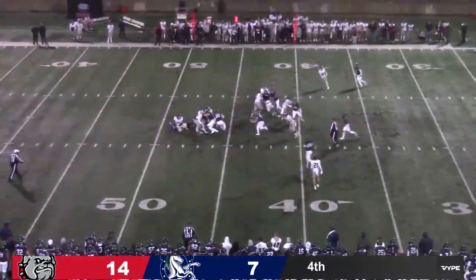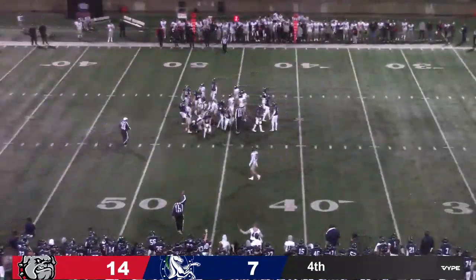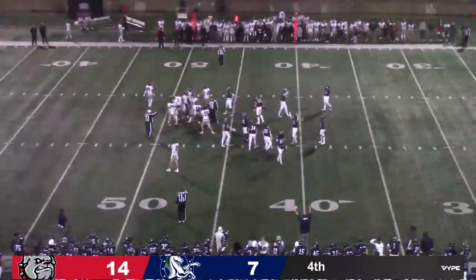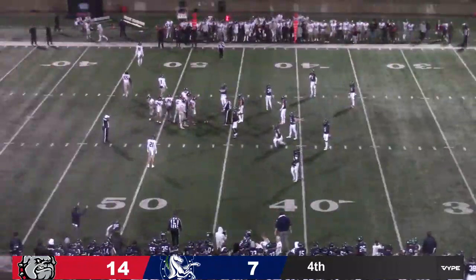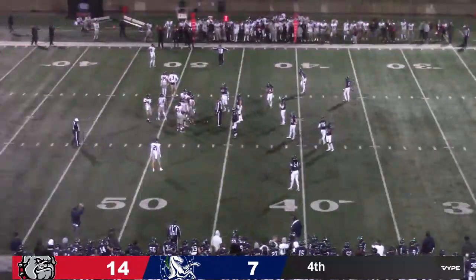Here is Tello on a zone read keeper, and he will be met and dropped for about a half yard loss. And you can feel the McNeil Mavericks now feeling momentum shifting their way, flexing a bit on defense. And now a third down and 7, the biggest of the game, more than likely. The clock runs at around 8:52 left in the fourth quarter. Bowie clinging to a 14-7 lead.